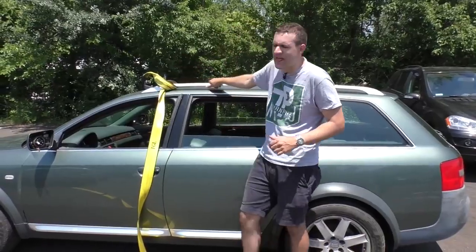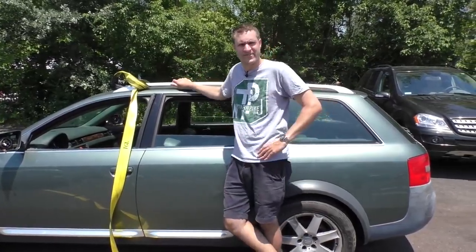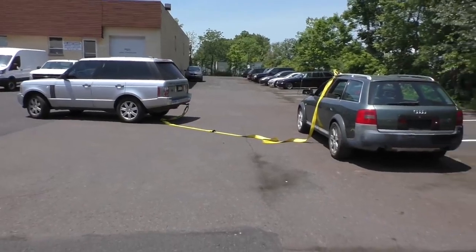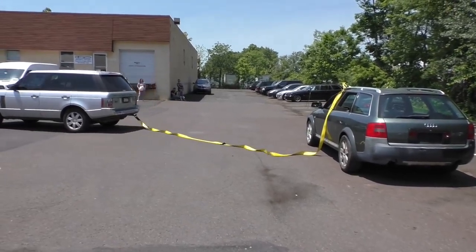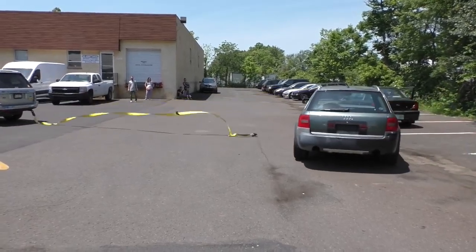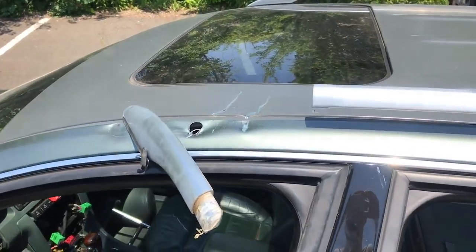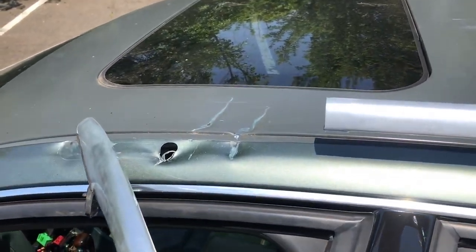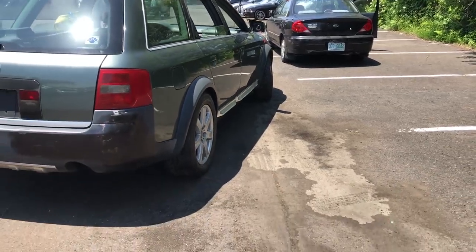Next up, we're going to try to see what happens when we hook the tow strap onto the roof rack. Here goes. And so I secured the tow strap to the roof rack, I backed into place, and not surprisingly, the roof rack gave way, but it held its ground longer than I expected. So long that the car actually moved from where it had been towed. But the scientific tests weren't over yet.